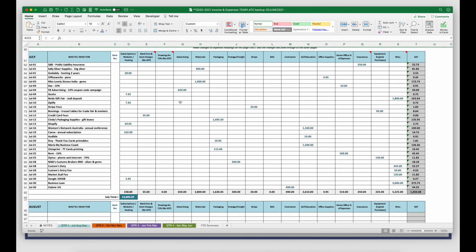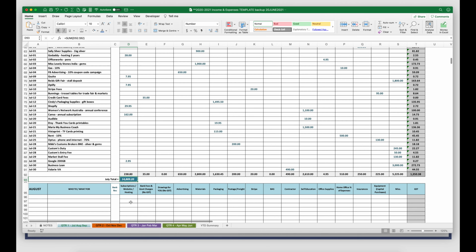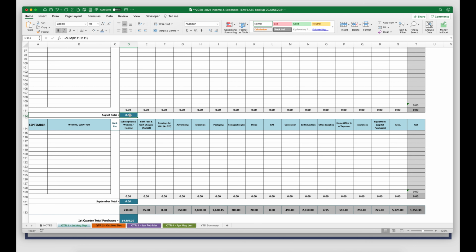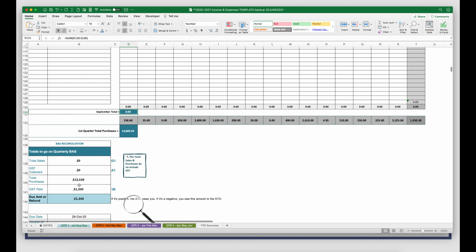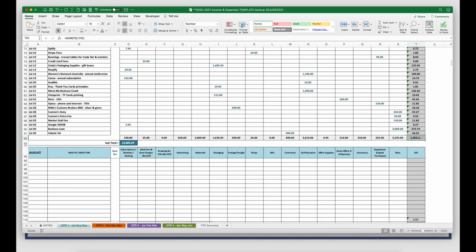Now bring your attention back to July and have a look at the total that you have paid for your expenses for that month. Then I want you to scroll to August, have a look at how much you spent in that month, and same with September. Now scroll to the bottom here, and here in total purchases, that is the sum of those 3 months. And just underneath that, here is your GST, which is the sum of the GST you paid. And this figure here is pulled from, scrolling back up, the GST column.